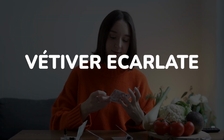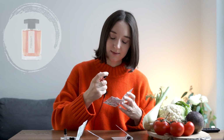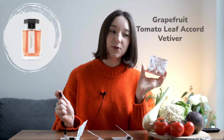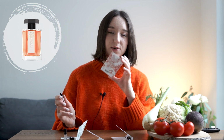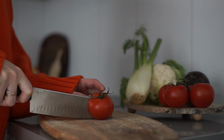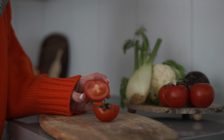Let's move on to Vétiver Écarlate. Grapefruit, tomato leaf accord, vetiver. This one brings me to the garden immediately. It's so prominent and it's such a mouth-watering scent. It's very foodie in a good way.